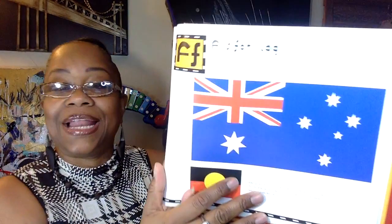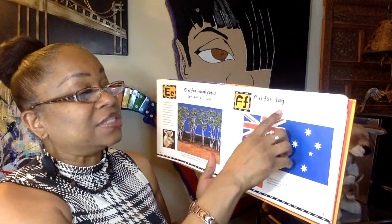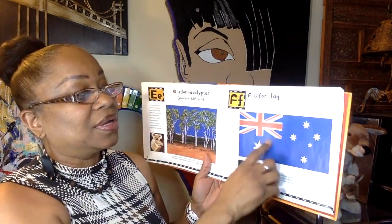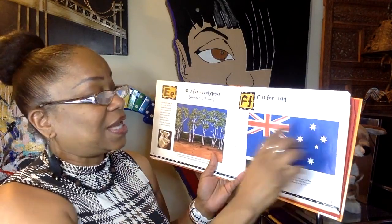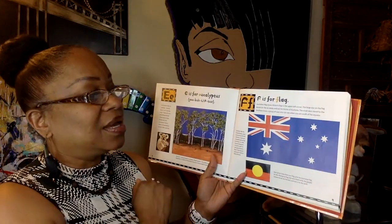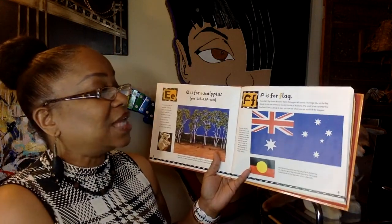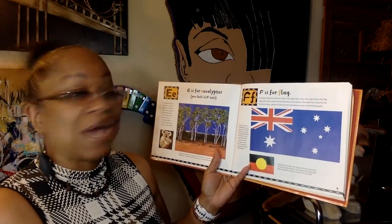F is for flag. Australia's flag shows Britain's flag in the upper left corner. And the large star on the flag stands for the 6 states and 2 territories of Australia. The small stars stand for the Southern Cross, a group of stars you can see when you are south of the equator.